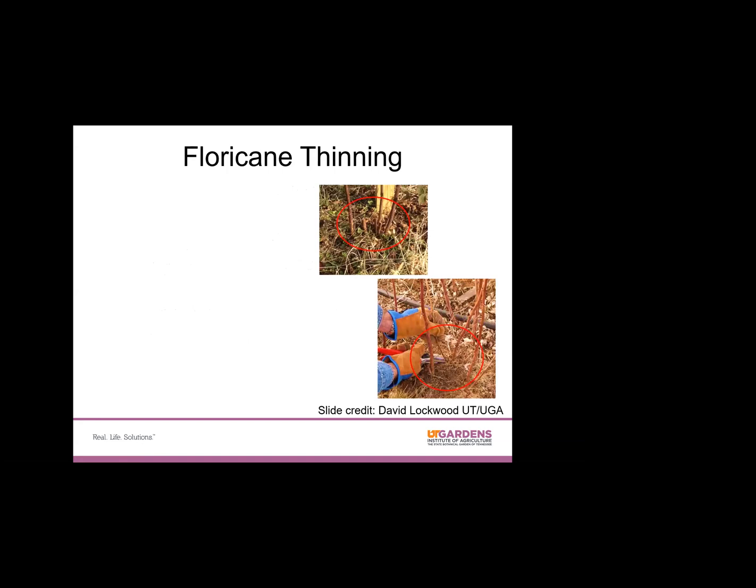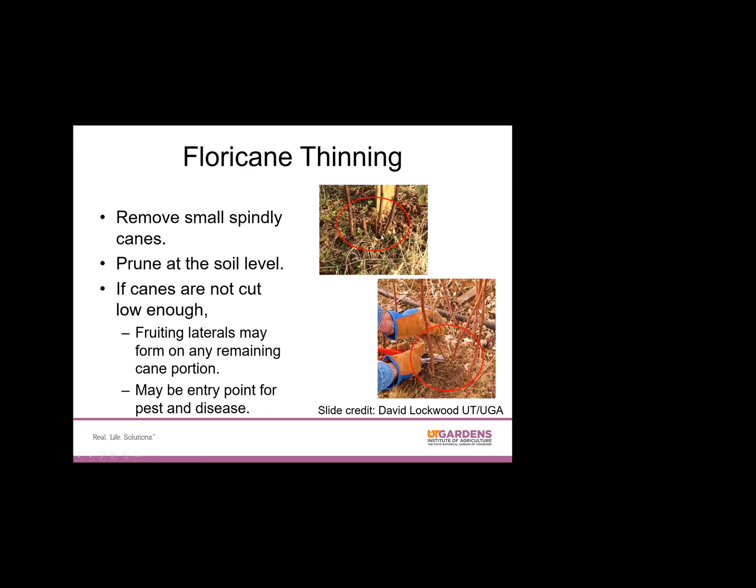Just one note about pruning out those floricanes. When you're cutting them down, and if you're pruning out the spindly primicanes or the spent floricanes, you want to cut them all the way down to the ground. If you leave these stubs sticking out of the ground, like you can see in the top picture, if it's a primicane and you leave those little stubs, you might get side lateral branches that come out, and then you're just going to be producing fruit down on the ground, and it's going to be robbing energy from those other more desirable canes and fruiting structures. So you really want to get them cut all the way down to the base of the ground, and that's also going to minimize any entry point for disease that might cause problems later.